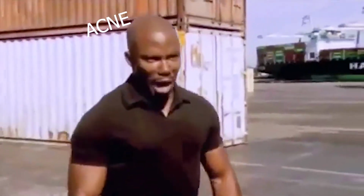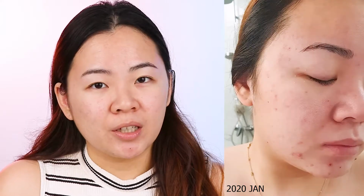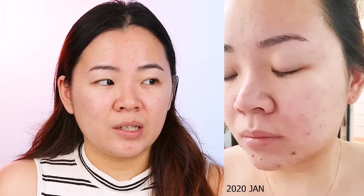So I literally had good skin for about a week, and I decided to stop the pills and it all just went, surprise, motherfucker. And that was almost a year ago. Ever since then, it was just acne, and I tried so many different things. I even went to the doctors.